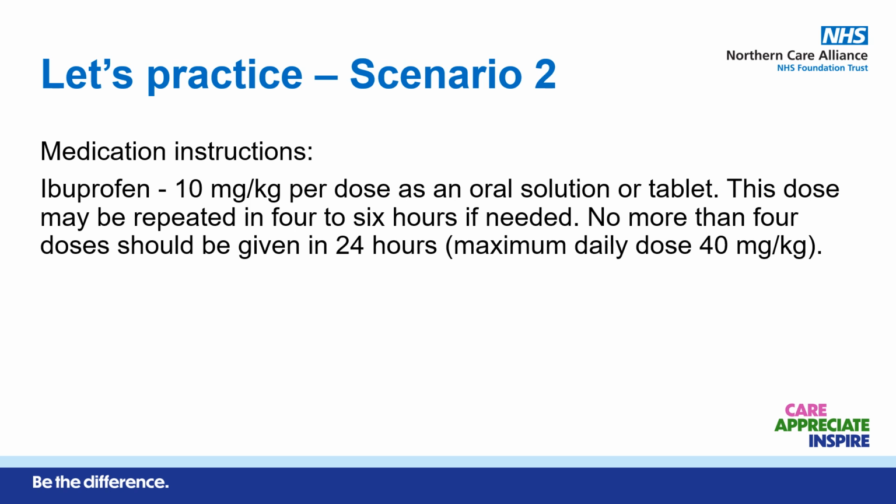More practice. Scenario 2. Medication instructions. Ibuprofen. 10 milligrams per kilogram per dose as an oral solution or tablet. This dose may be repeated in 4 to 6 hours if needed. No more than 4 doses should be given in a 24-hour period. Maximum daily dose, 40 milligrams per kilogram.